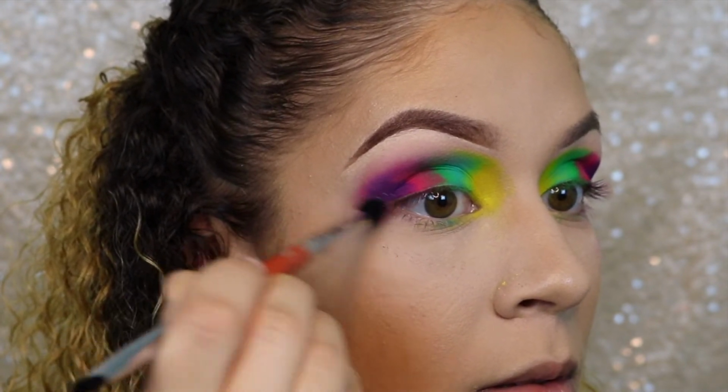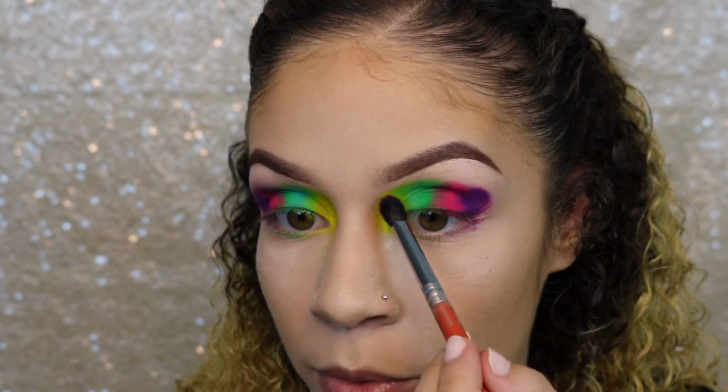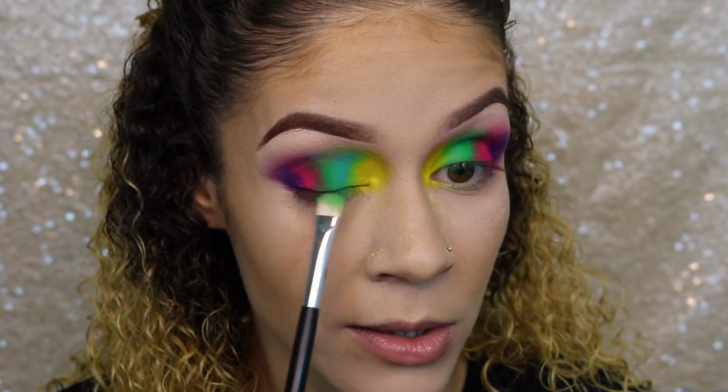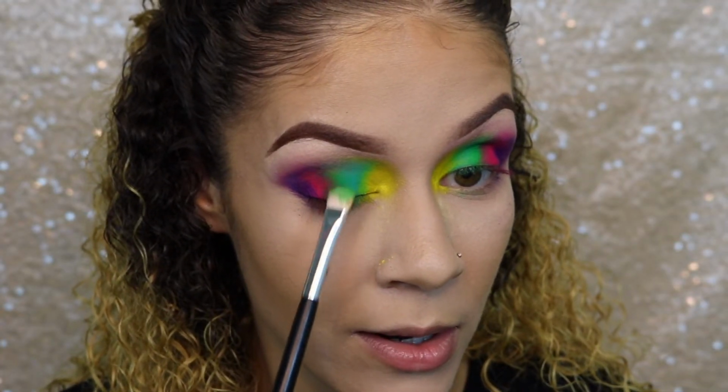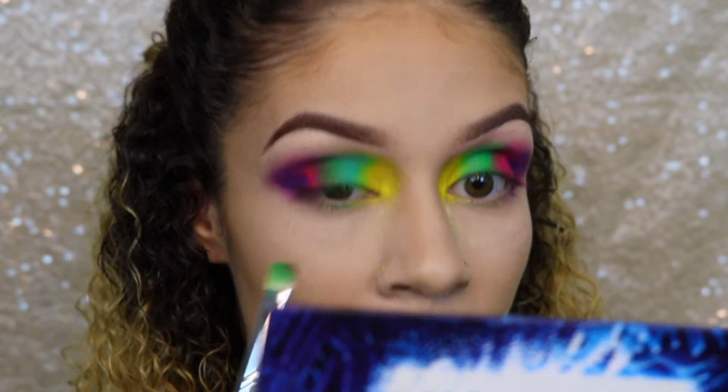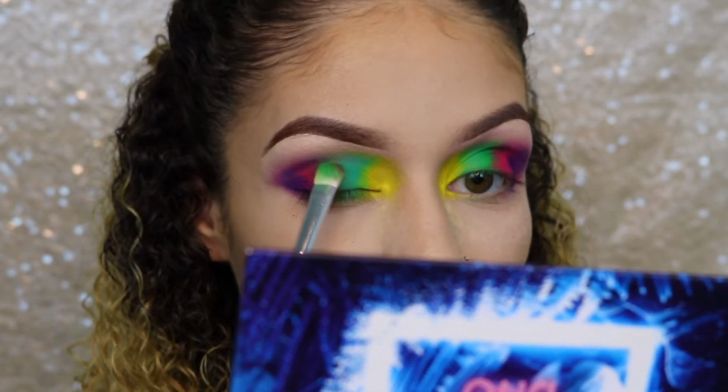That wasn't so bad. The shadows luckily blend out pretty well, so that's not bad. You just have to go in with each brush and you just have to pat the colors slightly over one another to help them merge together.